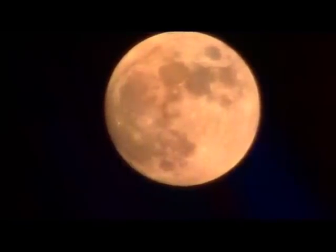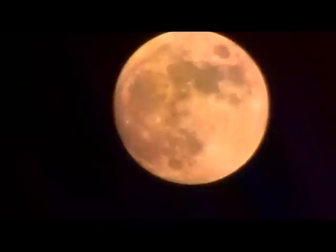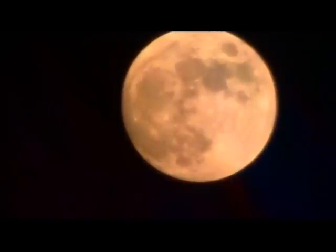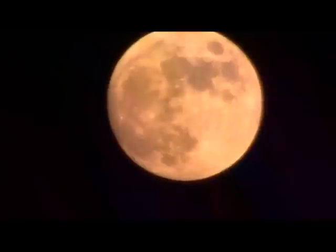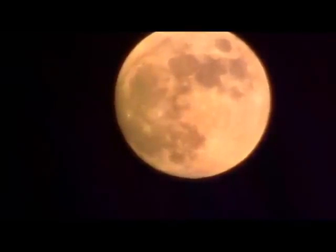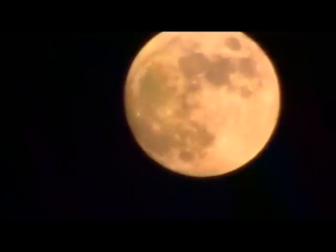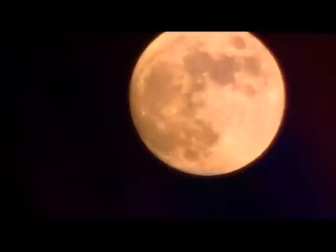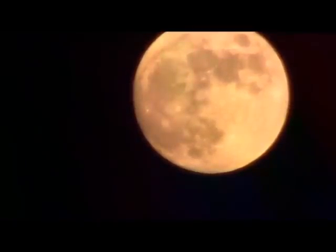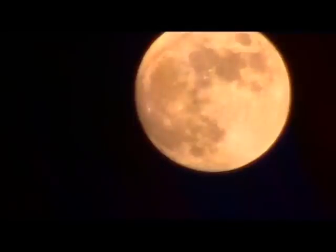Okay, the camera is on a tripod and nothing is moving. I'm looking at the tripod to make sure whatever movement there is, it's that object right there in the sky that looks like the moon. So it's moving both ways. That means there's something wrong. It shouldn't be moving both ways. It should be going west, that's to the right.